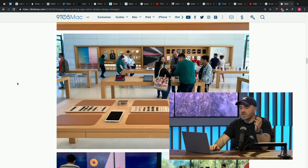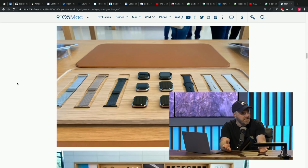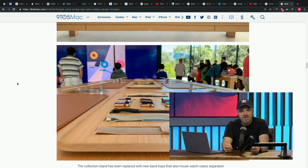There are a few other changes illustrated here in these photos. The watch section lays out the various band options and has everything very accessible. So hopefully this rolls out in multiple stores and they can fix the frustrating experience. It's not just us who are frustrated, by the way. There have been various questionnaires and polls, and I think people are frustrated with the Apple Store experience. It's not just us, Will.